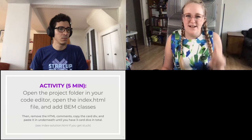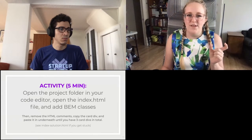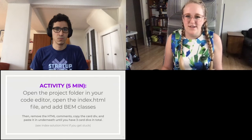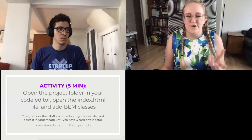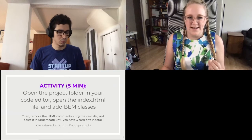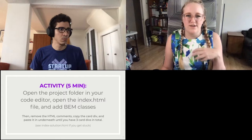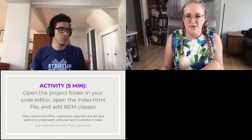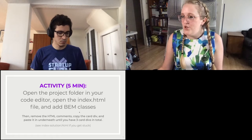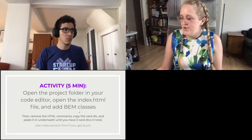And you'll see in there is some HTML structure for a card div with some empty classes. So what I'd like you to do is, based on the comments that are in there, it tells you what your class names need to be. And then once you're done, just take out the HTML comments, and then you can copy and paste the card div and paste it underneath until you have 3 cards in total. So I will do it along with you guys, and you can do this at the same time.